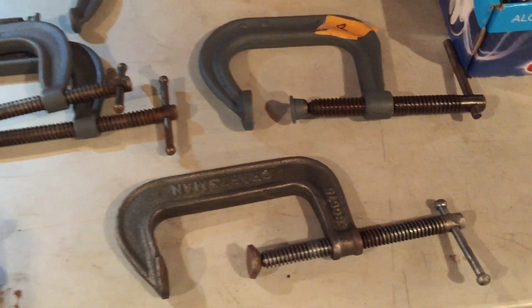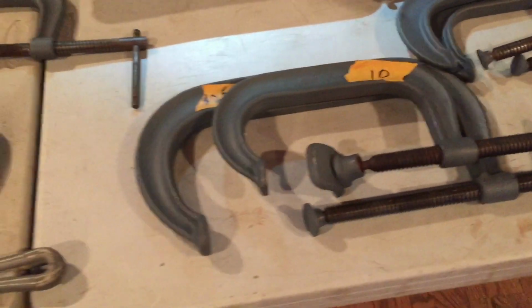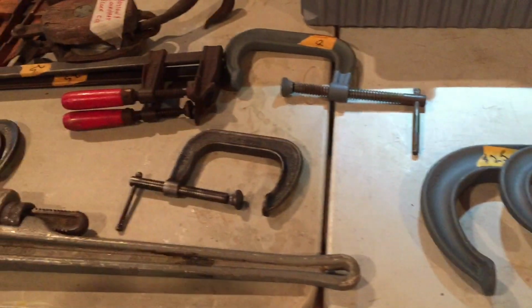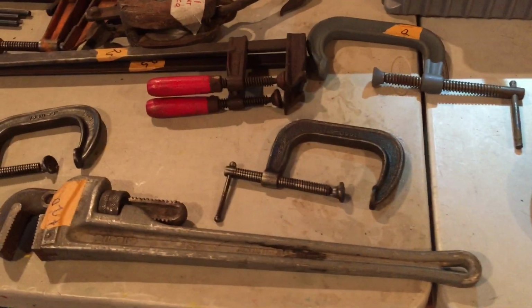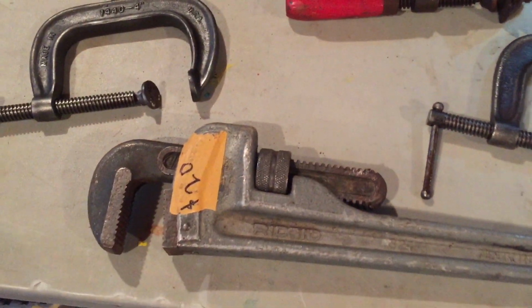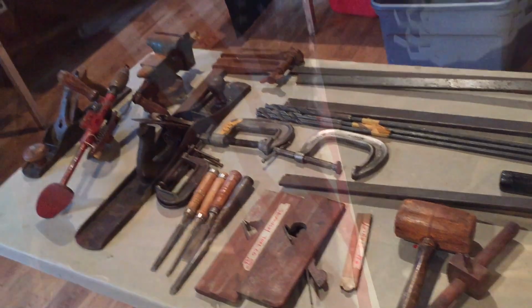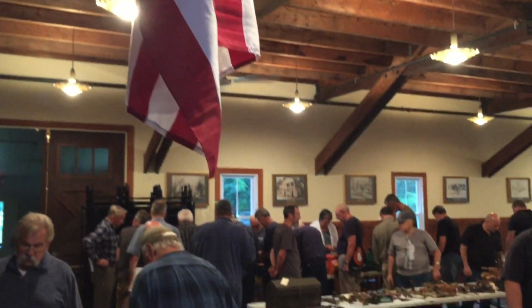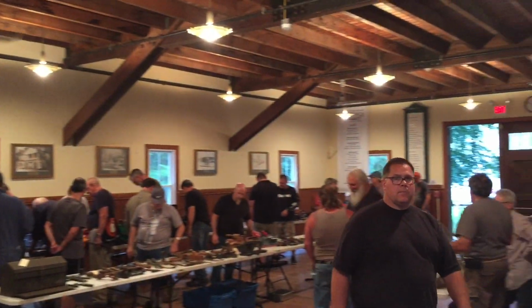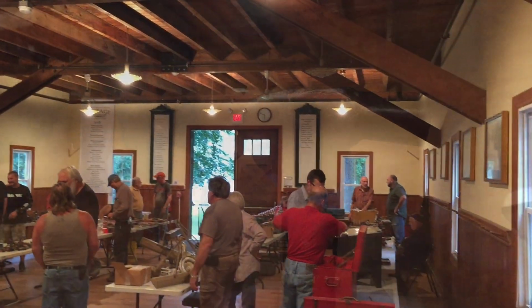Ready for the next C-clamp challenge. We had a nice turnout even though it rained, so a lot of sellers didn't show. Big Mark made a trip down to see us. It was nice to see him.